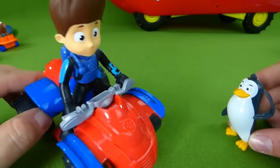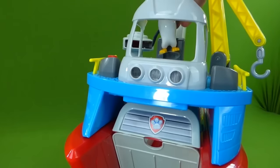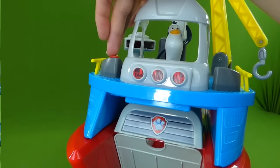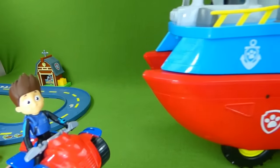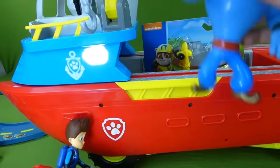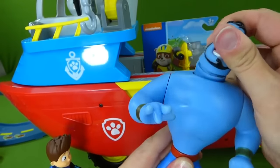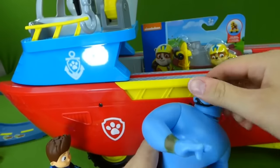I don't know if a penguin can drive a sea patroller. All right, we'll let you drive this once. Bring back Chase and Marshall. Here's Mr. Penguin. He is ready to drive the sea patroller. Hey, the sea patroller's back. Let's see if the penguin brought Chase and Marshall. What is that? What have you done, Penguin? What do we have here? It's the genie from Aladdin. That's not Chase and Marshall. What is this?